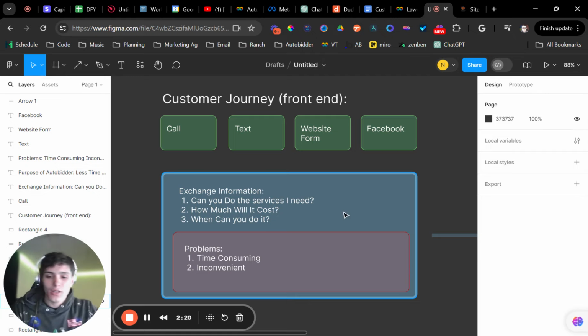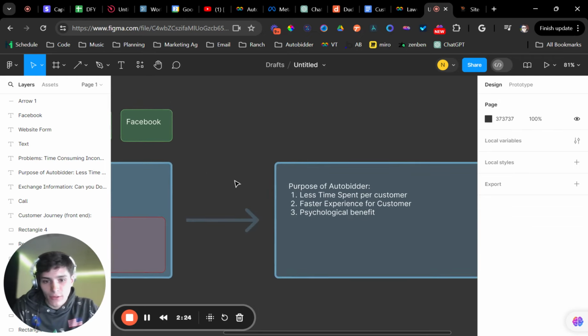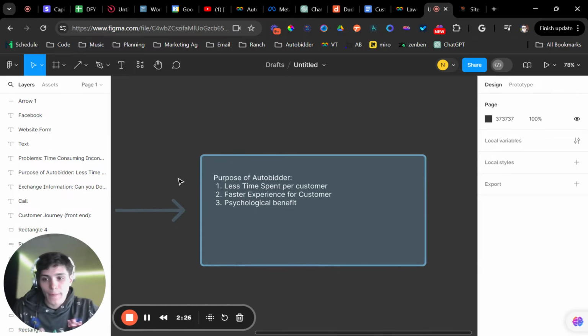So the idea here is that Autobidder somewhat solves these problems. It's not going to entirely eliminate the need for phone calls, but the purpose of Autobidder is to spend less time per customer, in the sense that your average phone call is generally going to be somewhere between 10 and 15 minutes, which doesn't seem like a lot of time. But if you get 5, 6, 7, up to 10 calls a day or more, that time really starts adding up, especially when you get people who want you to come out to their property and stuff like that.